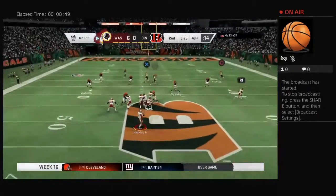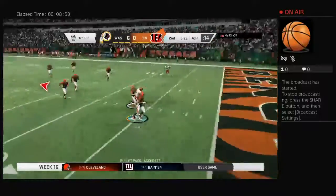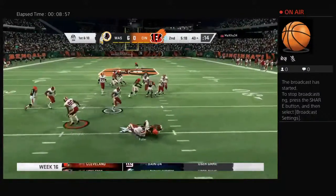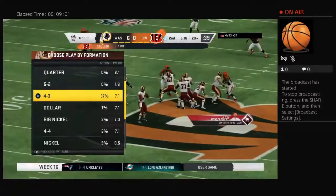On 1st and 10, it's Haskins. Slings this deep from McLaurin. Oh, and this ball's tipped and intercepted. Picked off by Kyle Fuller. And he is going to get this one back to the 20-yard line.